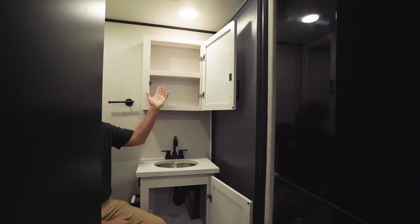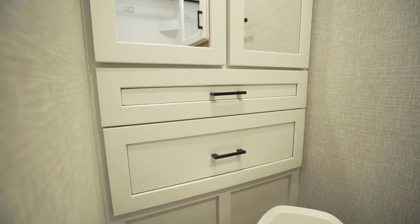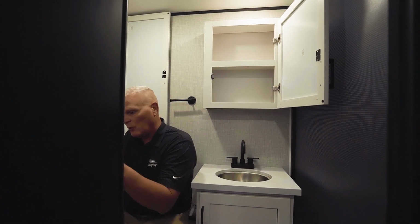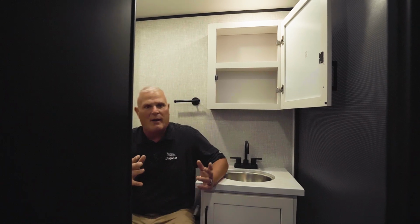We've got plenty of storage, full-size medicine cabinet, storage underneath. Inside here, we've got a full linen with removable shelf, as well as 2 drawers. So a ton of storage in such a small unit. And you'll see that we always maximize storage in all of the micro models.